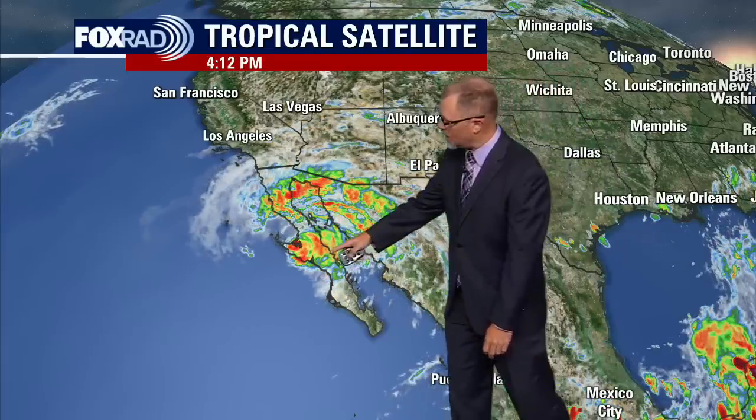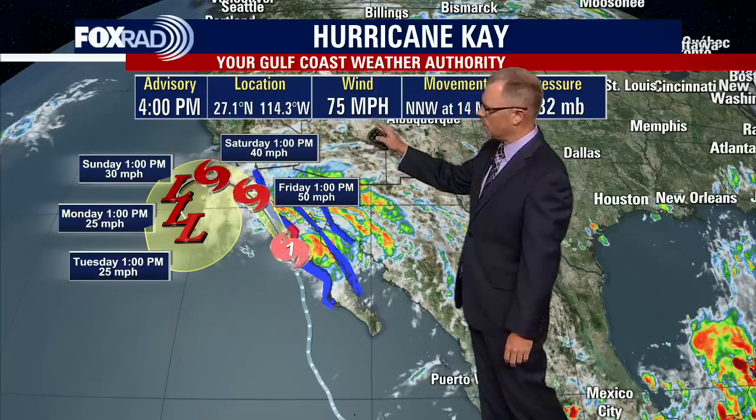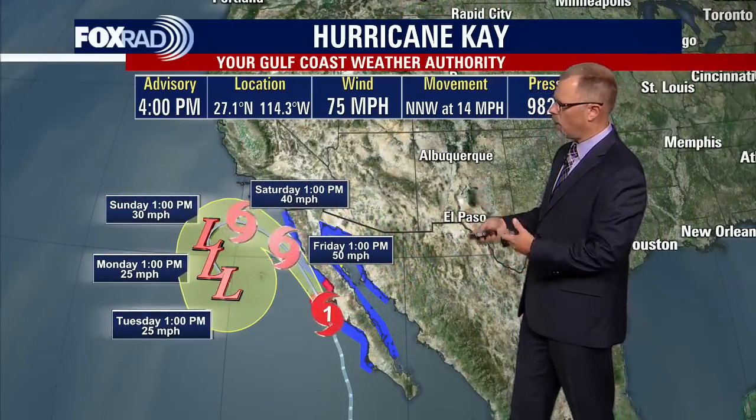This is going to be Hurricane K, and it's getting very close to trying to make landfall right on the Baja Peninsula there. It is a Category 1 storm at the moment. The maximum sustained winds are at 75 miles an hour. But as we progress through time, that interaction with land and a little bit further movement to the north are going to begin to have K fall apart a little bit.